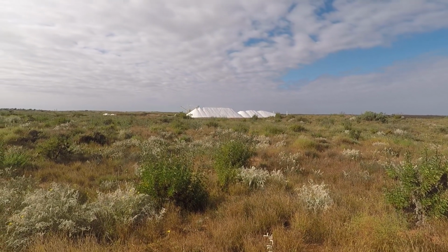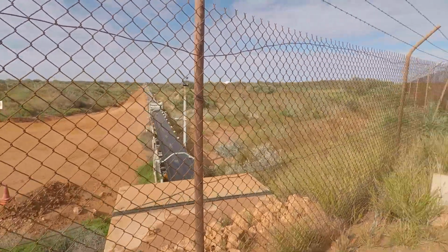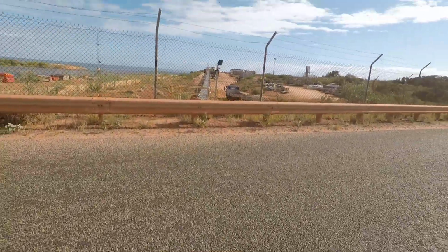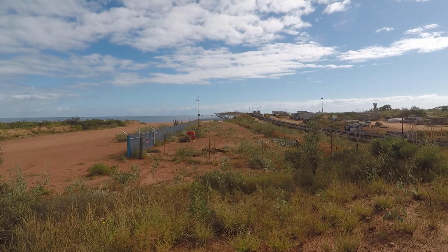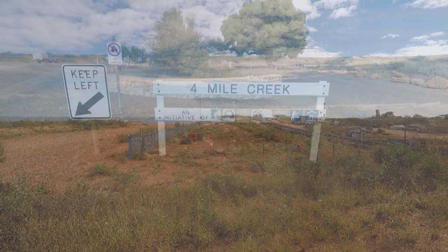There's a conveyor belt that runs... can't see it now. There's a conveyor belt runs from there out to a port that's a restricted area. So yeah, one of the main industries up here is salt.